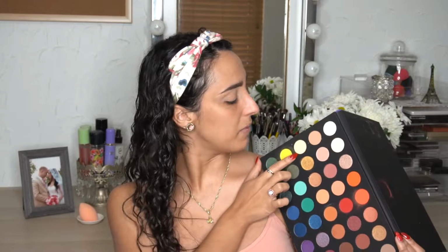As I've mentioned before, whenever I do matte looks, I really like to start with the lightest shade. So today I am going to be starting with this shade right here, and I'm just going to apply that with this Wet n Wild shader brush.